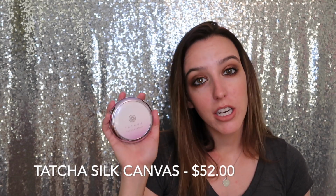Then I have the TATCHA Silk Canvas. I have not tried the liquid version that has come out recently, but this one, the regular old, I guess you would call it a cream. I don't know how to explain it. It's not liquid. I don't even know the words to use, but I absolutely love this. I always use this in the T-zone.